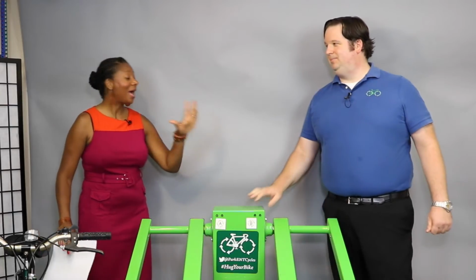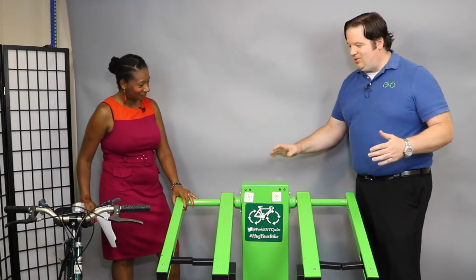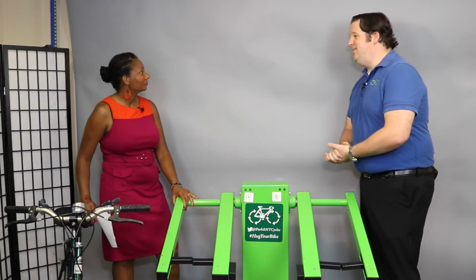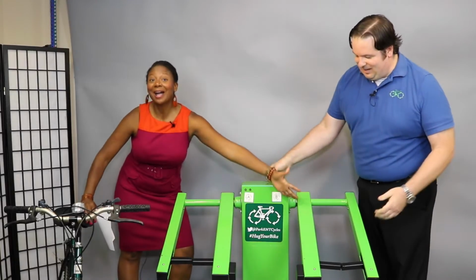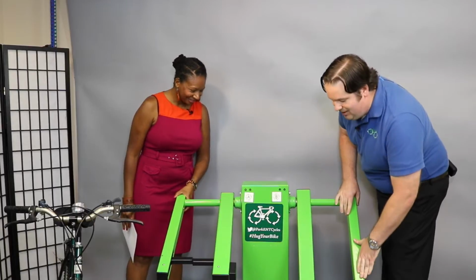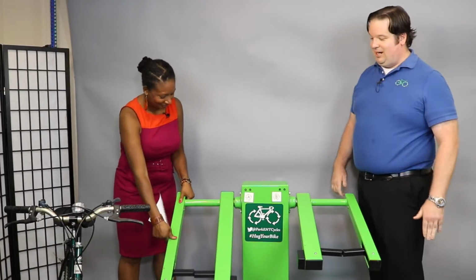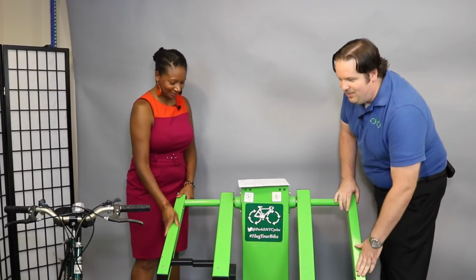Get out of here. Okay, I don't want to get my bike stolen, so tell me about this right here. So this is the electronic bike rack. We call it the Green Monster. And the idea is that it hugs your bike. Oh, right here. Hugs your bike with steel arms, actual steel arms here that move up and down to fit many different types. It's very easy to move up and down. Yes, very easy to move up and down.